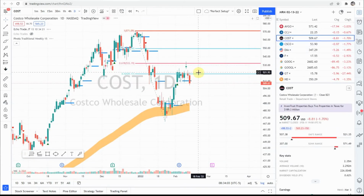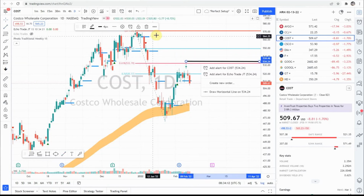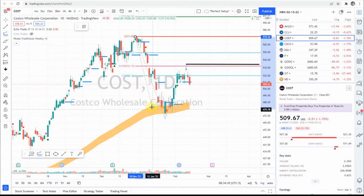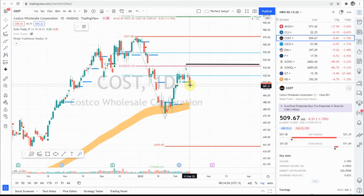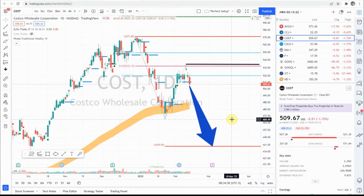All right, Costco, still looking good. It did reject this 618. We got to see it get back above this area at the minimum. This could be set up for a 1, 2, 3 type ABC deal, where we bounce off the 618 and head down here. The market could be set up for a deeper correction that I've been looking for, so just be cautious.